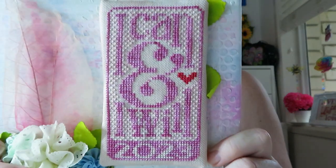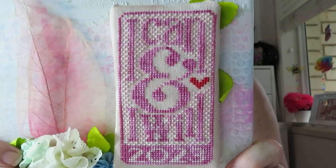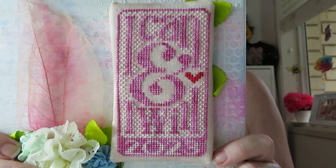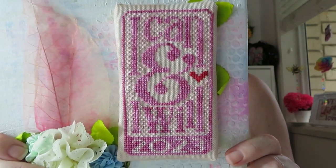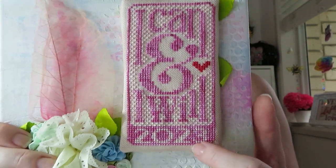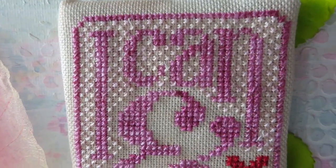Okay, I have an FFO, so for those who don't know, it's a fully finished object. I started doing this I Can and I Will stitch. It was a little freebie, and I'll link it down below. So I completely finished it. I did it on 28 count Tea Rose fabric, and I used Colorworks floss. I used 3 strands. They wanted 4, but I just used the same one down here. So that's a close up.